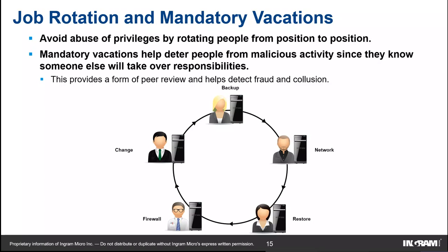So job rotation and mandatory vacation. When you are able to do a job rotation, you can also become a backup. You can allow somebody to go on a mandatory vacation and you can do his job. From a security perspective, this will enable you to avoid abuse of privileges by rotating people from position to position. It will become a deterrent control, and will ensure that people do not do any malicious activity, because there is always going to be another person who will be able to know what is going to happen, what happened in the past. So this is the benefit of job rotation and mandatory vacations.